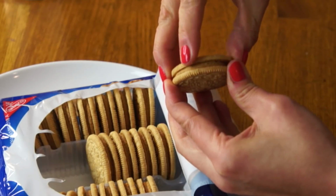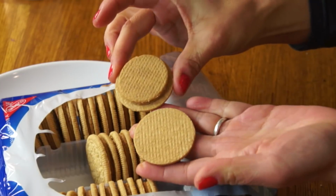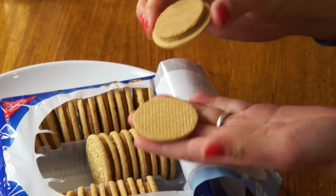Smell fine. They smell like Teddy Grahams. Here's the filling. Totally camouflage, almost the same exact color as the cookie. Let's give that a taste. Itadakimasu.